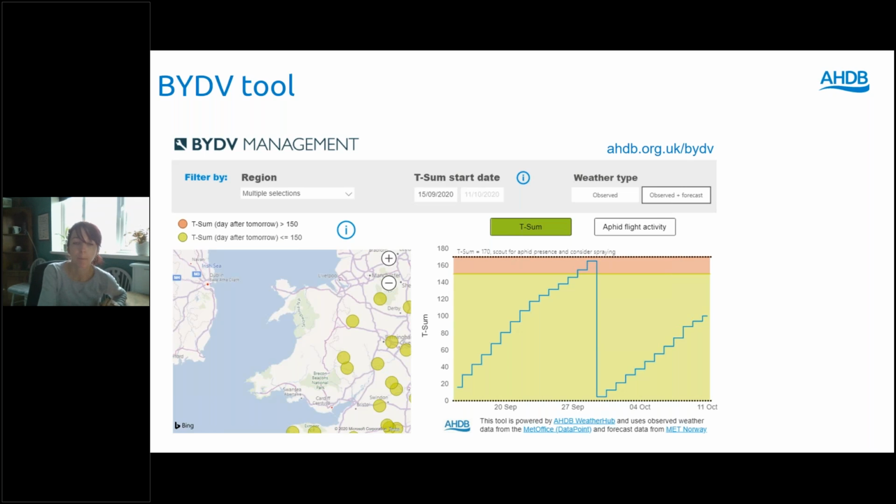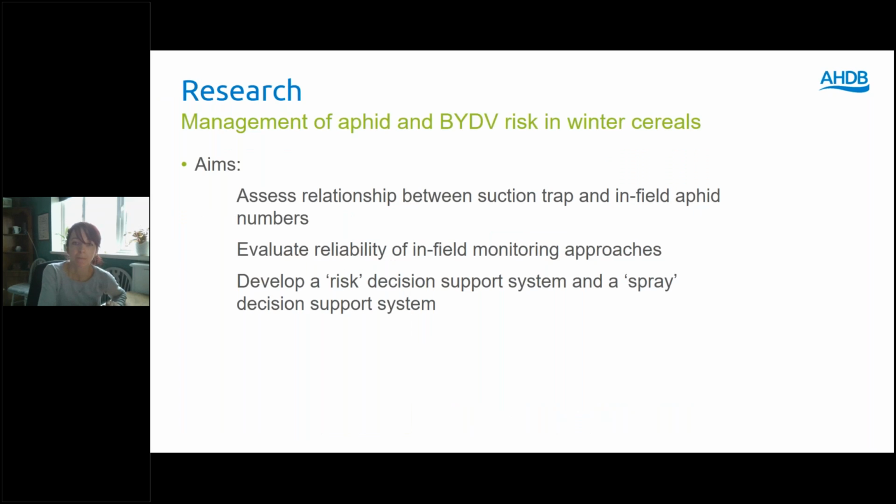Next slide, please. So some additional work that we're doing in another phase of BYDV research is the management of aphid and BYDV risk in winter cereals project, which started last year. This is another 3-year project led by ADAS, and one aspect is to see if we can improve upon this BYDV tool and provide a more comprehensive decision support system.